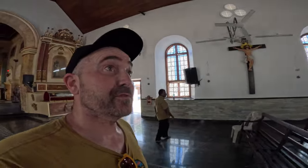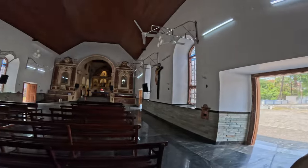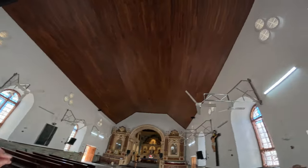I've seen some very beautiful churches in Mexico, Guatemala, Nicaragua, but the name was Our Lady of Life. Our Lady of Life. But this one, I would say, for some reason, is one of the most beautiful ones I've seen.